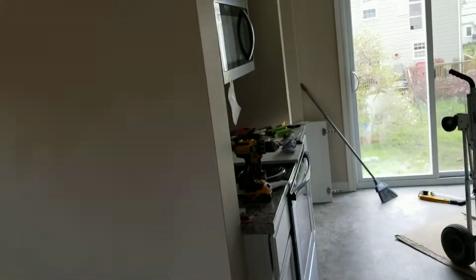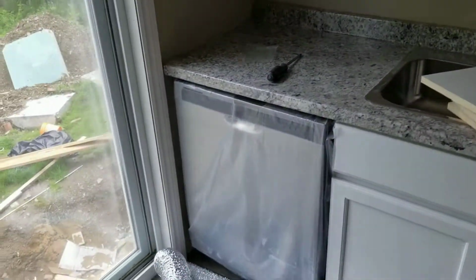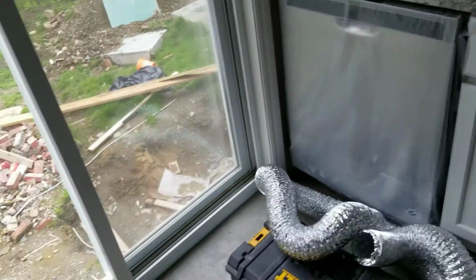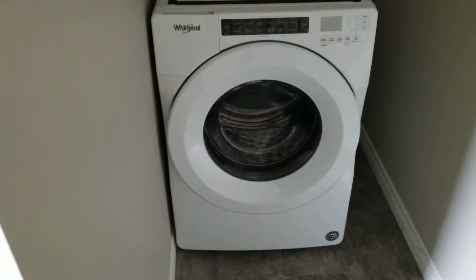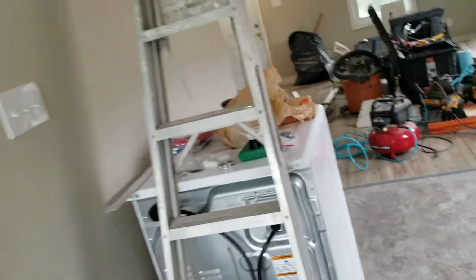We got the kitchen and appliances already in with the countertops. Over here looks pretty nice, except for some shitty paint job. And we got the new double sink, dishwasher. Around the corner we got the washer and dryer. We got the washer at the bottom there. The dryer is just standing outside there. We're gonna be on top of it. And for the most part that's done.